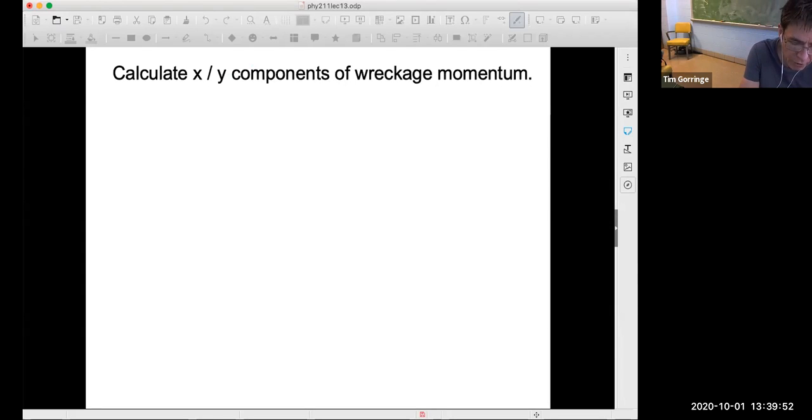Okay, so now what I'm going to do is we now know the car's initial momentum in X and Y component language. We know the van's initial momentum in X and Y component language. Let's figure out the wreckage's final momentum in X and Y component language. And now this has become pretty easy.